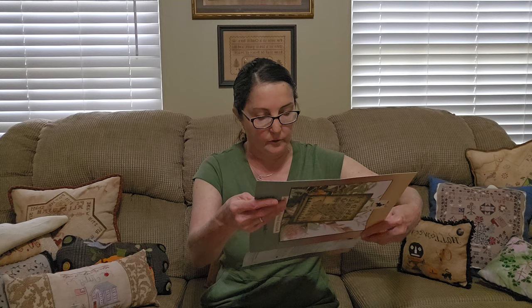Looks like the border is three sides, one side the other. Little, very easy border. Small little thing. And I can't wait to stitch this.